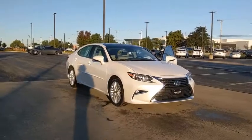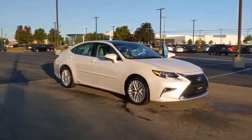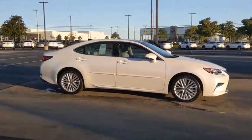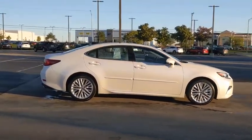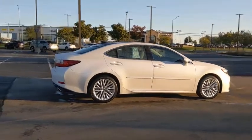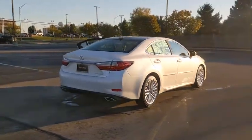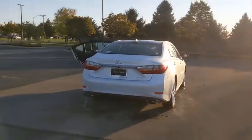Take a ride in the 2018 Lexus ES. Lexus has sold the ES family of vehicles since 1989 as its mid-size luxury sedan line. The ES series has become the best-selling sedan for Lexus and is known for its emphasis on interior amenities.